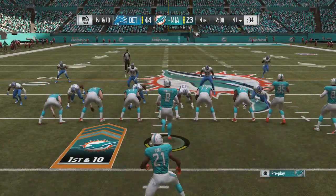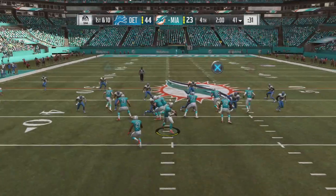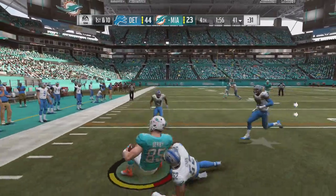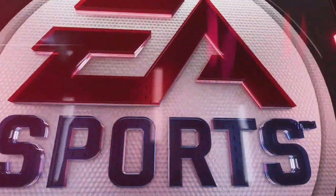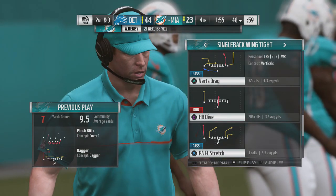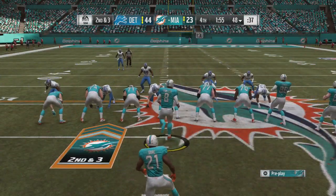So the Dolphins have it as we welcome you back in. They've got a 1st and 10 as they search for a late score. Oh, there's that man again. It's complete. And he'll get it out a couple yards shy of midfield at the 48. Able to get 7 on that 1st down pass play. 2nd and 3.